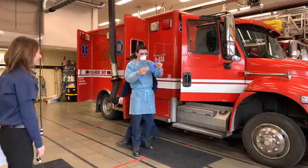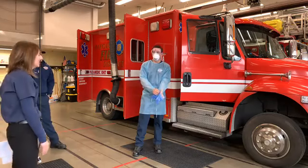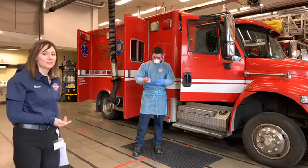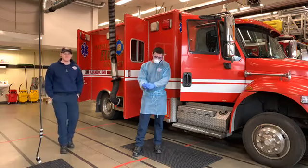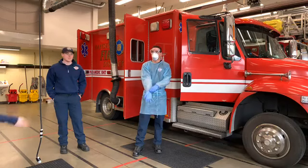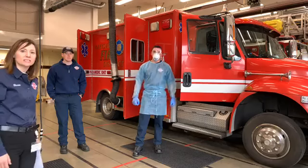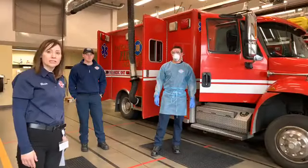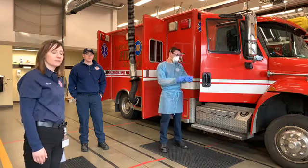And lastly, we have our gloves. So the gloves protect his hands. And so he looks a lot different, right? So you see Firefighter Meyer here, that's what a firefighter would normally look like. And right now you might see a lot of them looking like this. And so we just want you guys to know that that's just for our protection and your protection. We're all in this together and we're just doing our part to keep our community safe.